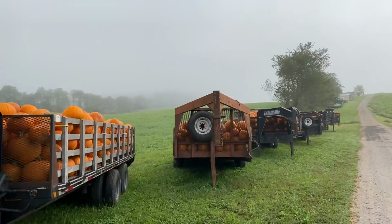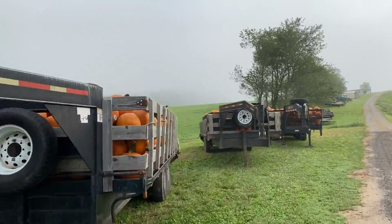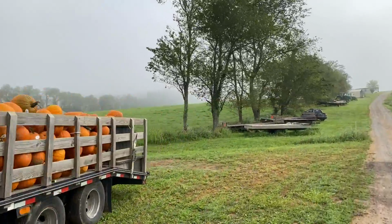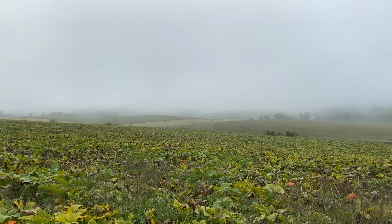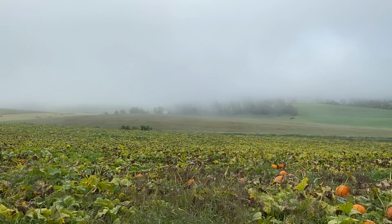So my first stop of the day was a large pumpkin farm that grows about 40 or 50 acres or so of pumpkins, and it's just a huge operation. They also have a lot of corn. They do rotational cover crops. It was really great to get out there and look at it. The weather out at this place was exceptional.